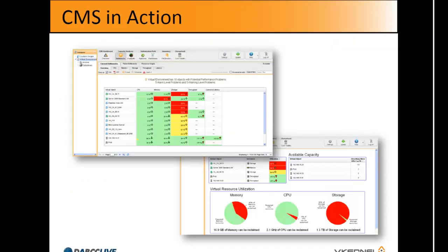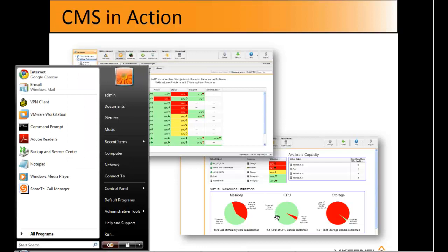So without further ado, I'm going to jump right into our capacity management suite, which we abbreviate as CMS.